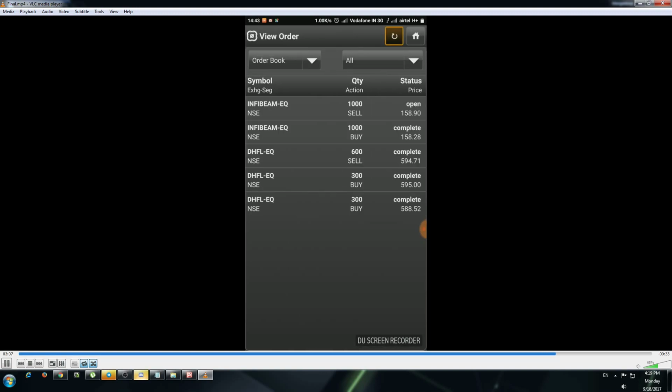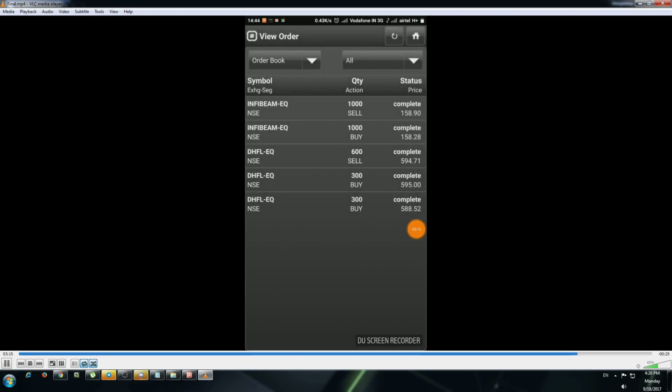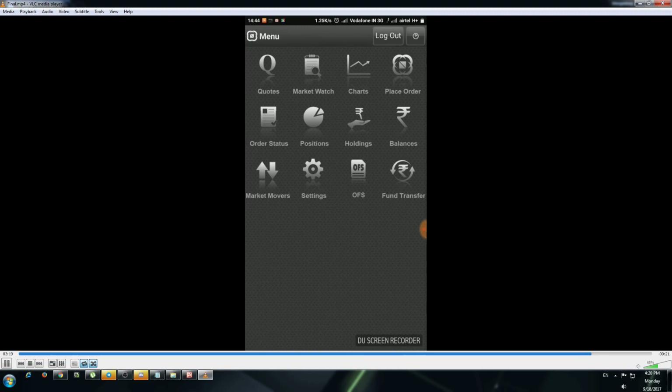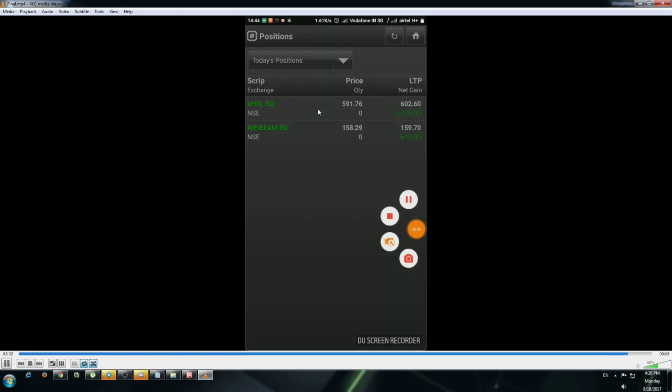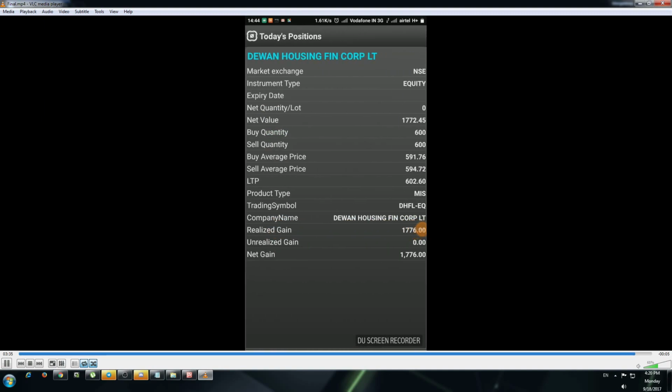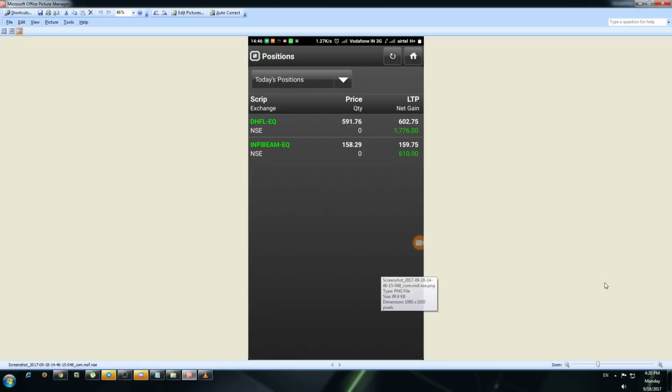So I think this is the trade. 158.90 was the exit price which I set for the stock, and it got executed, right? So in total a 60 paisa profit. Not much, but again, profit is a profit, right? So 1776 plus 610, 2386 rupees, guys, right? So these are the details. All right then. So yeah, these were my trades, guys, for today.